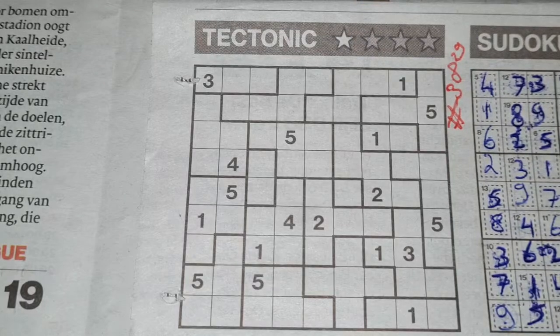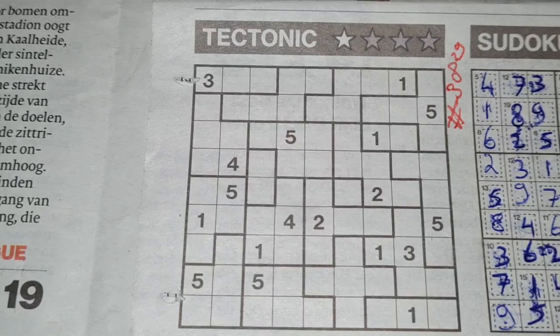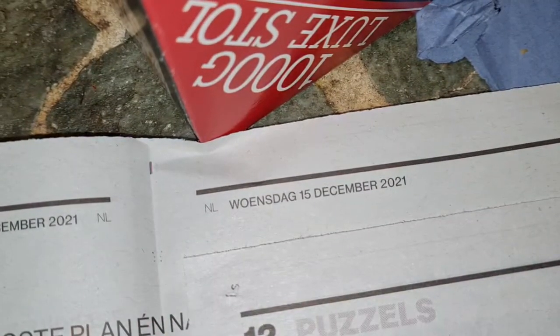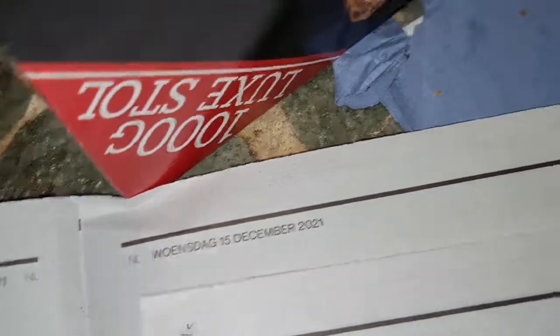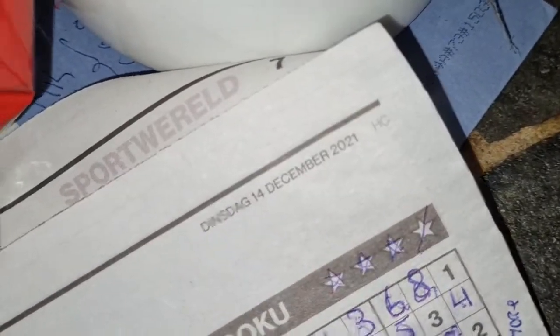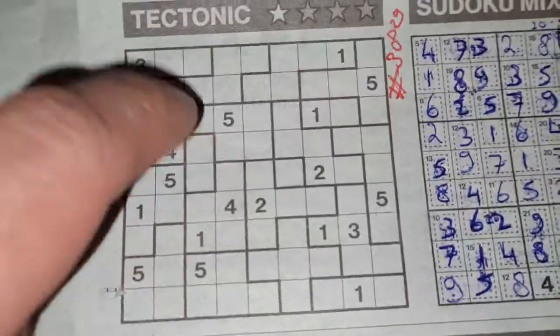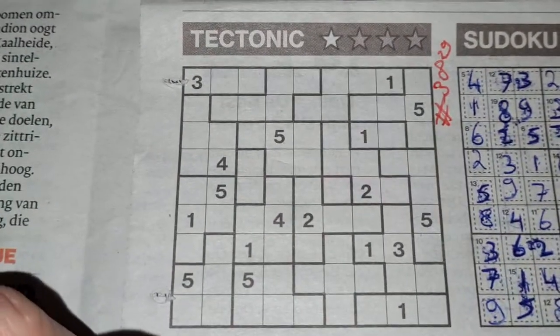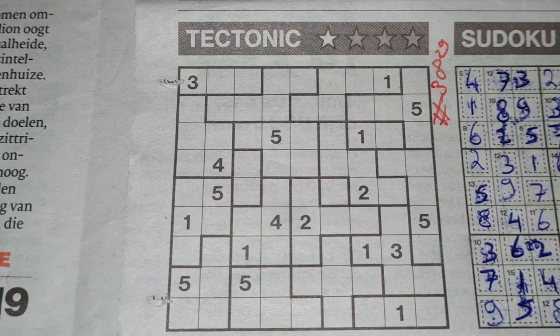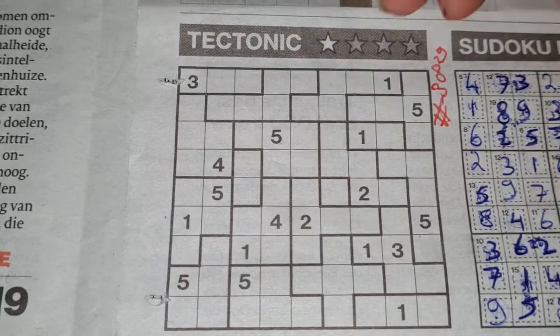Hi guys, welcome back with the fourth and last puzzle in this additional, not in today's newspaper of Wednesday, December 15, 2021. We have no extra puzzles, no additional, but it's the additional of yesterday's newspaper, Tuesday, December 14, 2021. I have one puzzle left, Tectonic with one star. I've already done three puzzles in yesterday's edition. And this one, the last one, will be a Tectonic one.